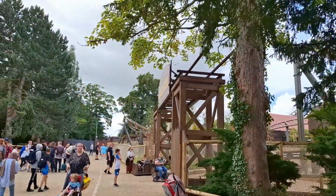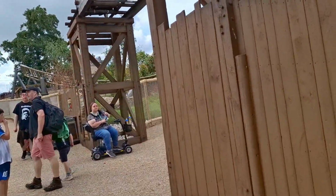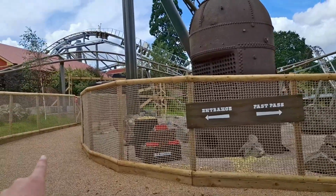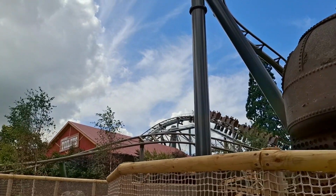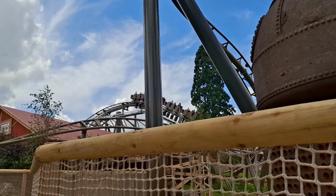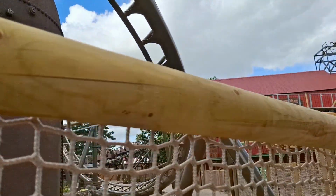So just had my ride on Gold Rush then, about 11:15, about 45 minutes after it opened. The queue's actually really short, less than an hour. This is the entrance. You've got the main entrance down there, fast pass down there, and an awesome view of the ride. It's really nicely finished off. Is it highly themed? I'd say it is, it's just not got loads of actual theming. It's very wooden, and the queue line's very nicely done.